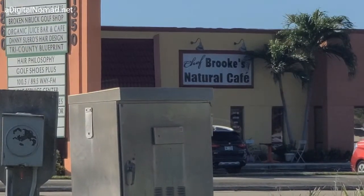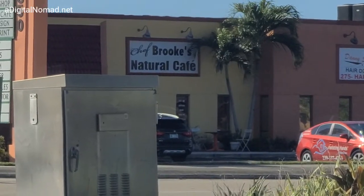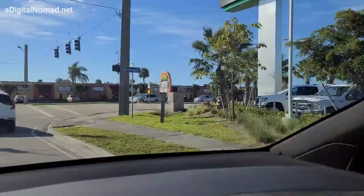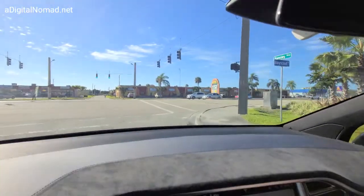All right, there's Chef Brooks Natural Cafe. You have to call ahead. You have to order and pay, and she'll leave it out in the area for you. And I forgot to mention, these muffins are apparently just out of the oven. Not muffins, they're cupcakes, and she has to put them in the freezer because they're so hot just out of the oven.